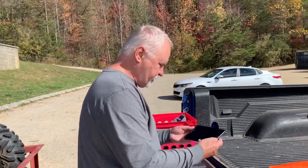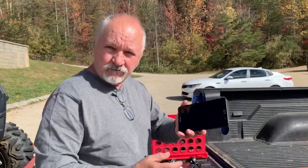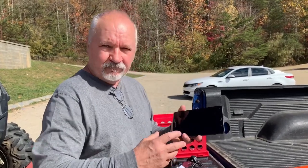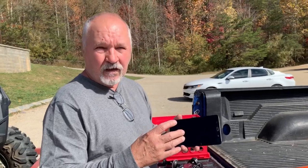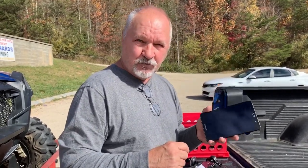Okay, and then the third thing, I've got a Samsung smart tablet. Tablet, yeah. And I've downloaded Backcountry Navigator, which is the software program, and I put some GPX files into it to be able to follow along on the trail. So we're going to check that out as well and see how that goes.